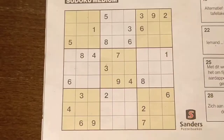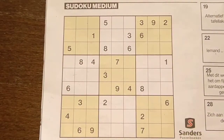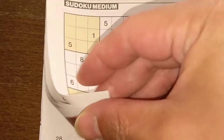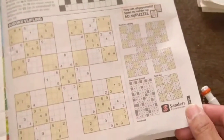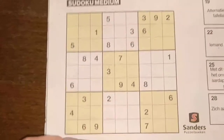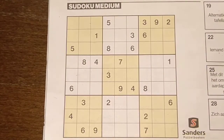On Saturday we have only one regular Sudoku. It's a medium regular Sudoku. There is also a quintuplet. Let me see, this is a quintuplet. I think I will solve this also. And there is in this newspaper an additional with extra Sudokus. So a lot of Sudokus to solve this weekend.